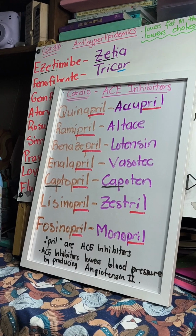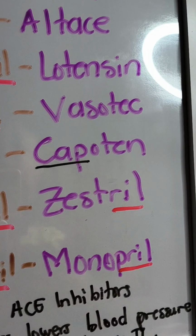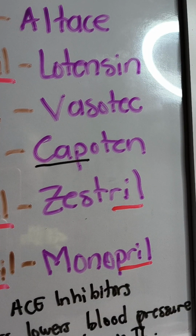Okay. I'll read them out and then we will try to figure them out. Accupril, Altace, Lotensin, Vasotec, Capoten, Zestril, Monopril.